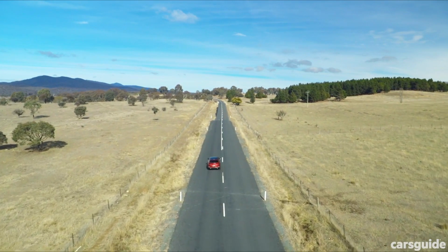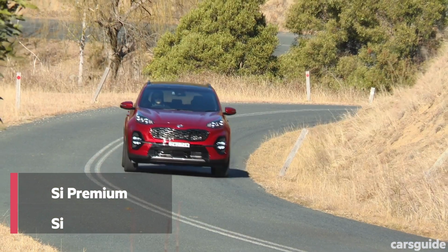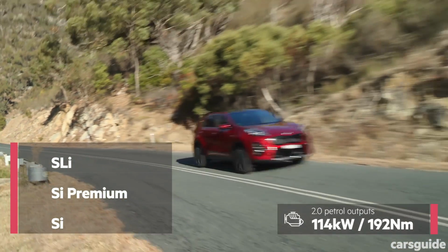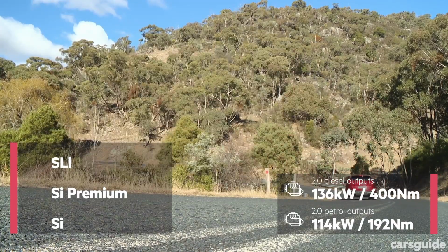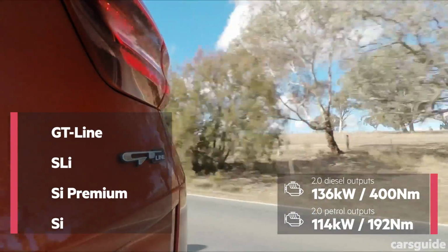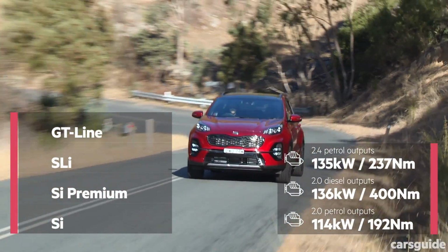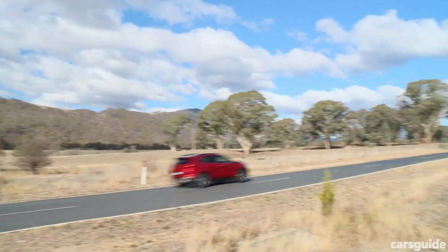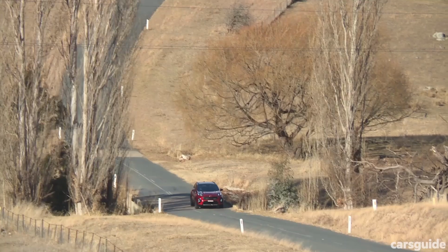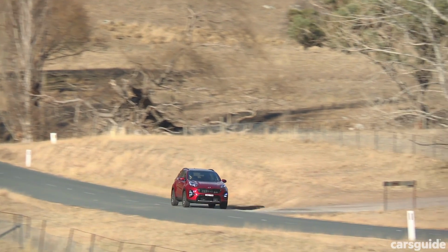The lineup looks the same as before, with the SI, SI Premium and SLI all offered with either a 2-litre front-wheel drive petrol or 2-litre all-wheel drive turbo diesel drivetrain. The top-spec GT line, meanwhile, comes with either a 2.4-litre petrol or the turbo diesel, and it's only available in all-wheel drive. Mechanically speaking, the only change is the addition of an 8-speed automatic transmission to the diesel-powered cars. The petrol engines still use the same 6-speed auto as before.